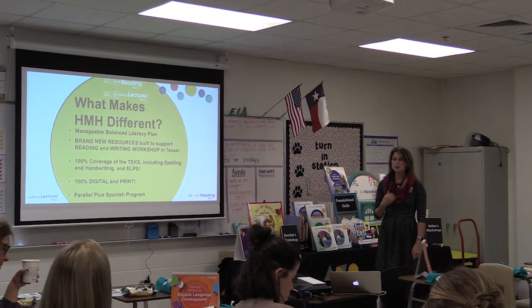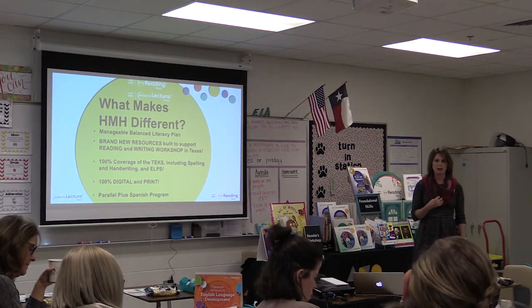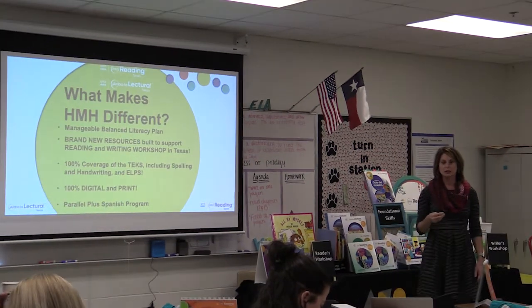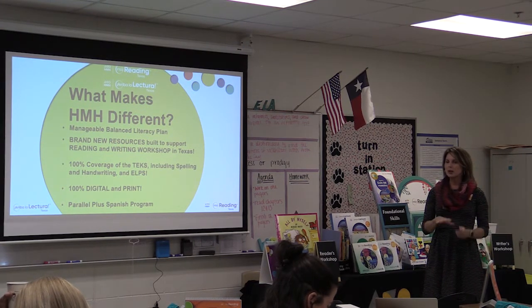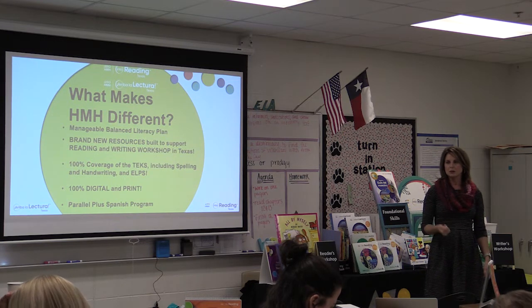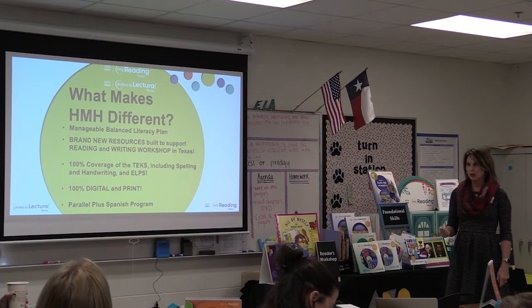100% coverage of your TEKS as well as your ALPS, and 100% coverage of handwriting and spelling. It's completely woven in, integrated within our foundational skills. In addition to that, 100% print, 100% digital. So no matter where you are on the continuum, you and your students will have full access to the materials. And yes, Parallel Plus when it comes to Spanish.